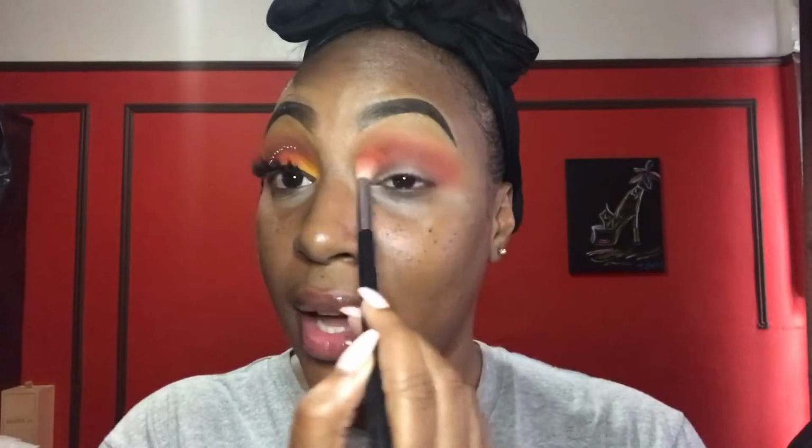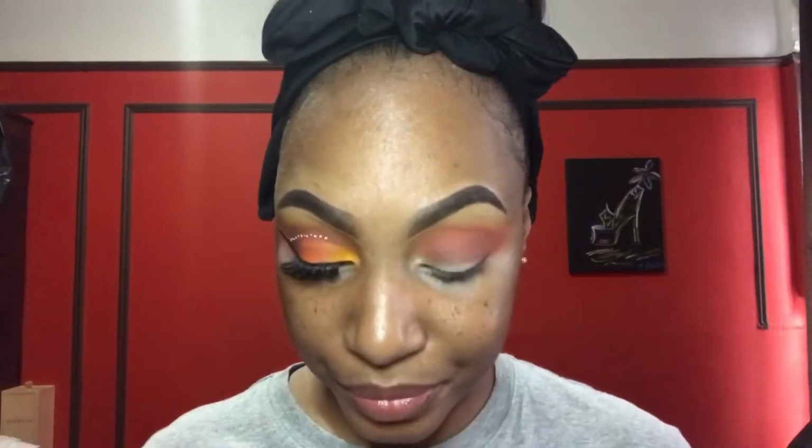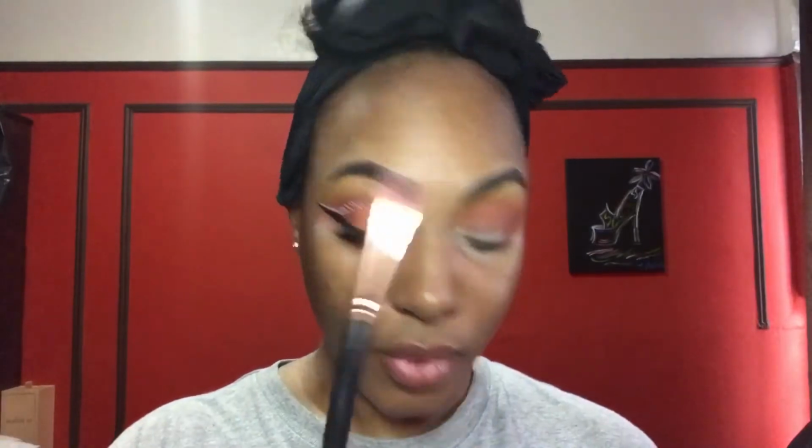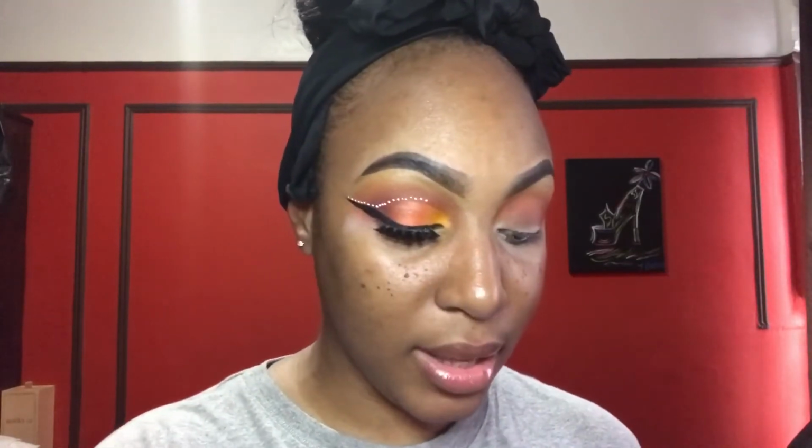But as you can see, I blended that all into my transition area, and then I was switching between the brush that had yellow in it to go over the edges to make sure it's blended properly. Then I'm going to take a small detailer brush. This is from Morphe, the R41, and I'm going to dip it in the purple color that's in that palette, and I am going to apply that to the outer V of my eye, just in that area.